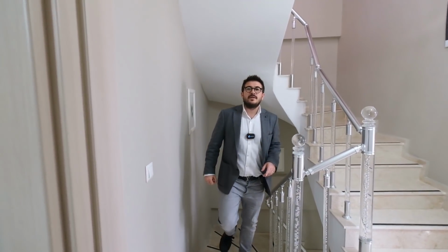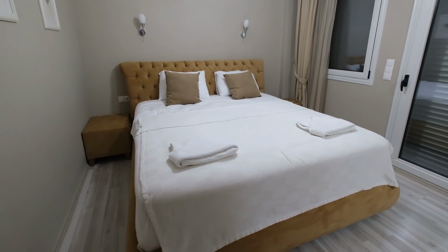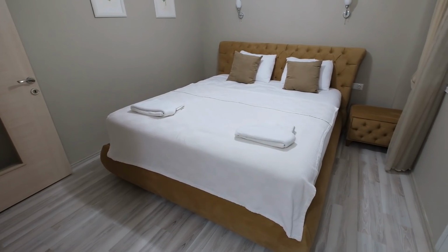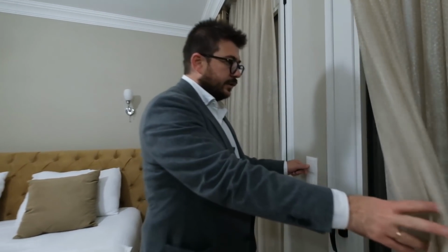On this floor there are two bedrooms. This is the first bedroom. The bedroom is good enough to settle one double bed, and we see central cooling system. It has the remote here, walk-in closet until end of the bathroom, and there are these shutters.